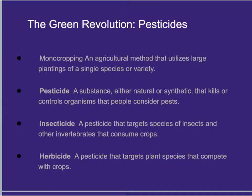But both the machinery of agriculture and the use of these synthetic fertilizers encourage large plantings of a single crop species. And that actually has a term. It's called monocropping. Monocropping is a dominant agricultural practice in the United States, where wheat or cotton are frequently grown as monocrops. You can have 1,000 acres or more.